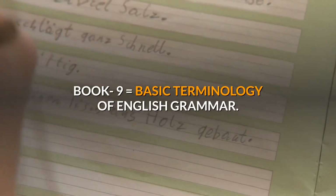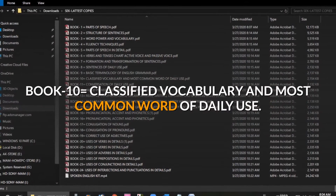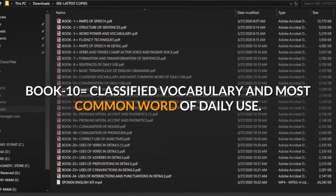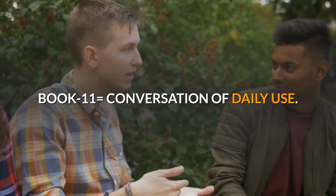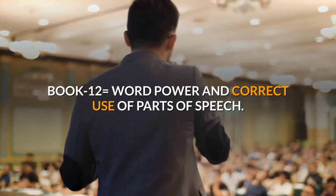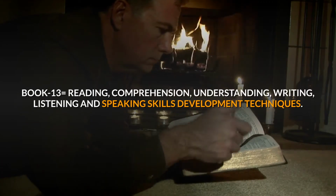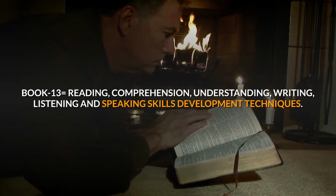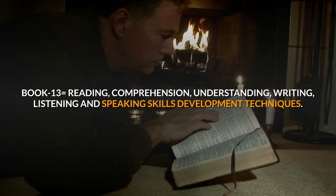Book 9: basic terminology of English grammar. Book 10: classified vocabulary and most common words of daily use. Book 11: conversation of daily use. Book 12: word power and correct use of parts of speech. Book 13: reading, comprehension, understanding, writing, listening and speaking skills development techniques.